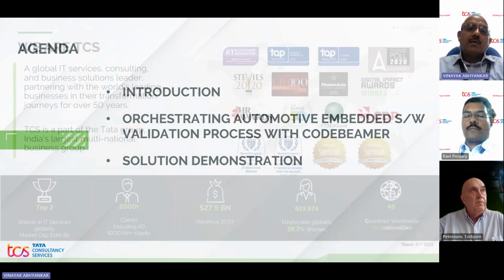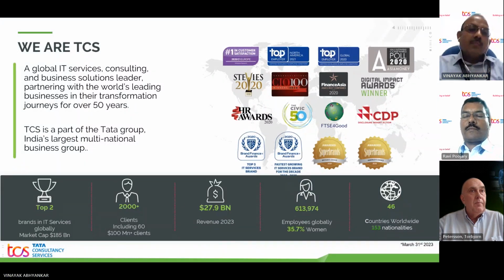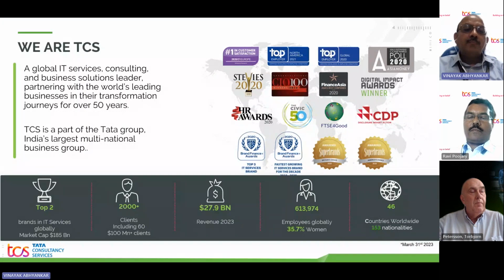So I'm Vinayak, along with Ravi. We basically lead the ALM practice at TCS. We are TCS, which is basically a leading IT consulting organization across the globe. And there is no need to introduce TCS as an organization, which has been working over the years now, on a journey of 50 plus years.